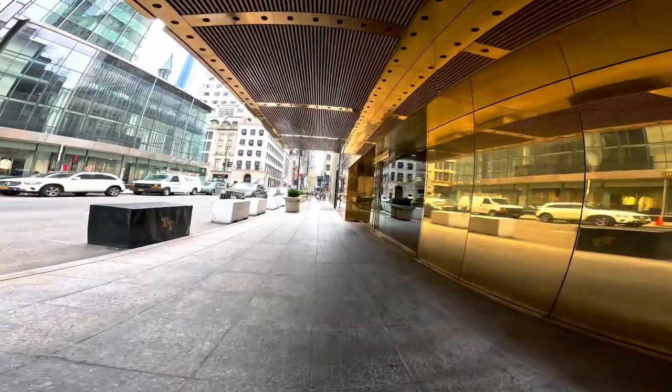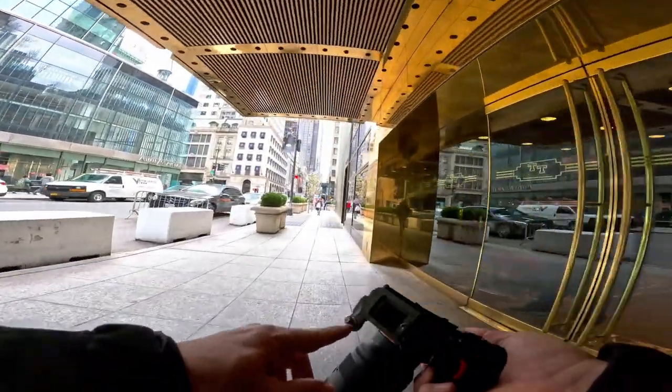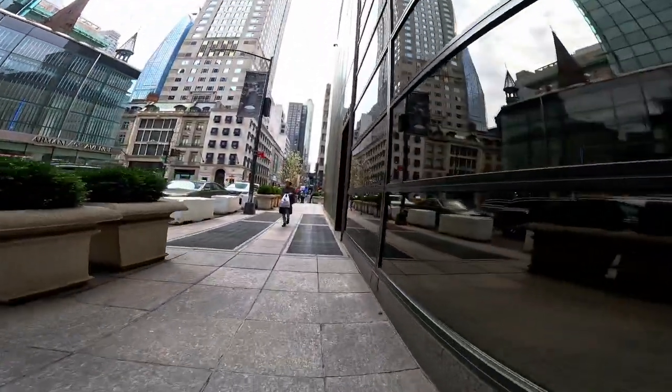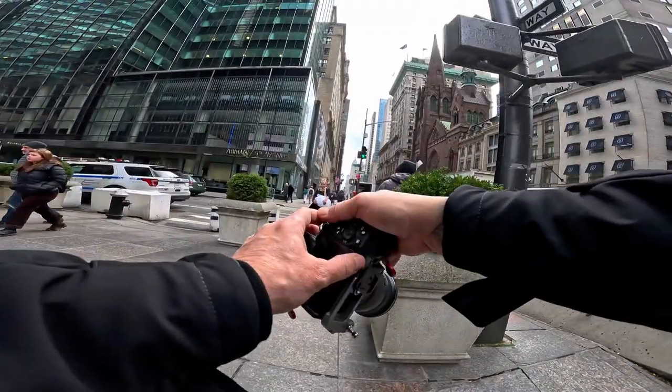And it's the Peak Design. All my stuff is Peak Design. Peak Design Spider holster clip. And let's see what we got.